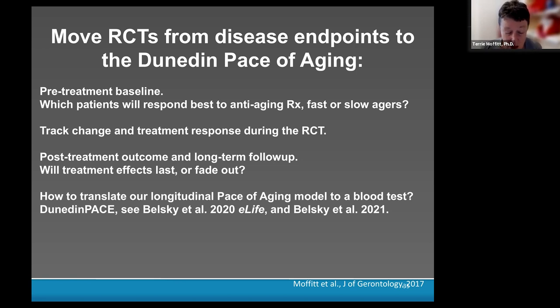You can track change in treatment response during the randomized trial. And with post-treatment outcome, you can track long-term follow-up. This is going to be a necessary question. Will the treatment effects last or are they going to fade out?